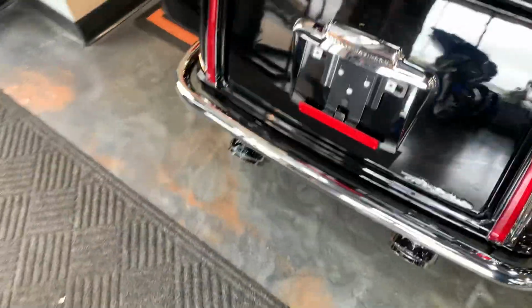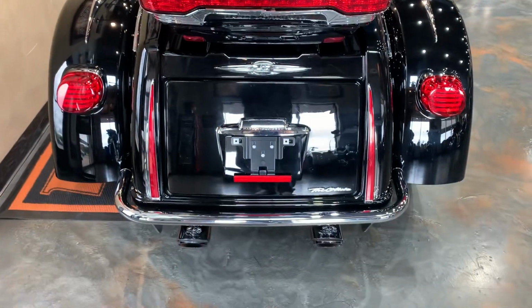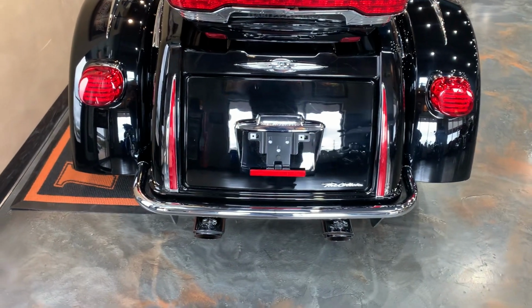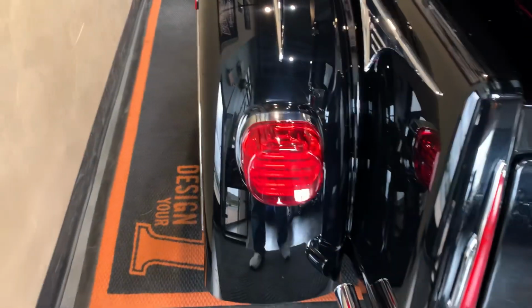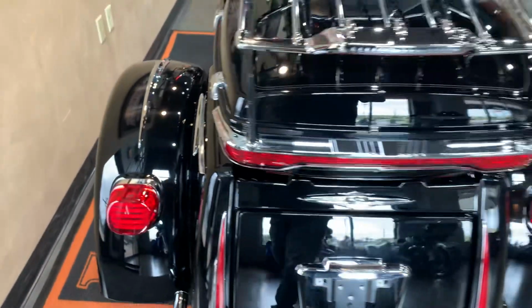Bumper, luggage rack on the tour pack, bumper, the LEDs underneath the red run turn brake on the back.